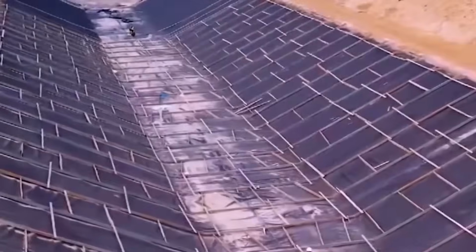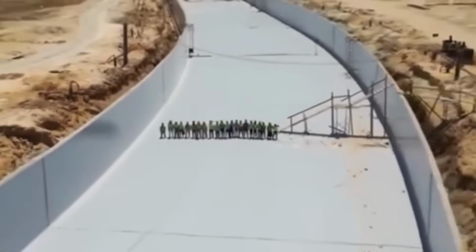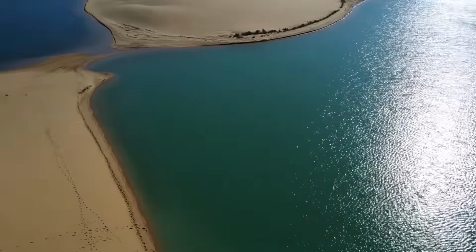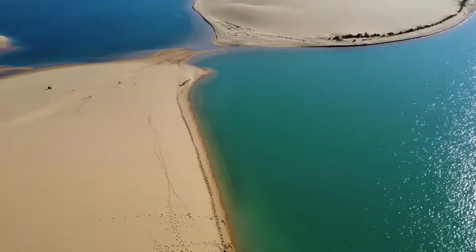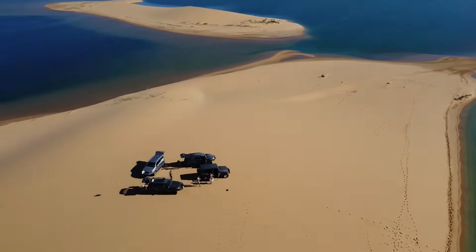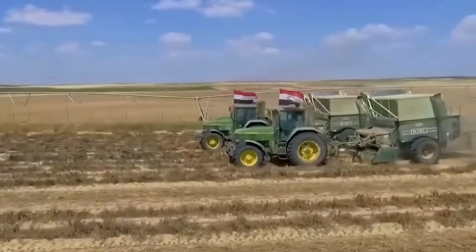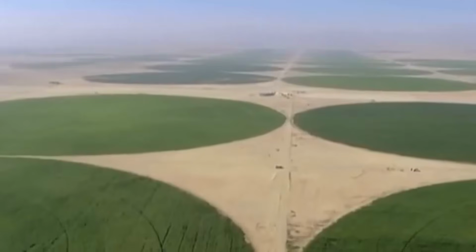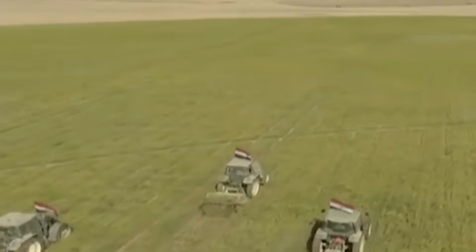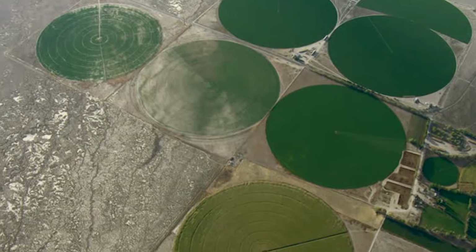Lakes started to form, not just from the canal work, but from something unexpected: the Toshka Lakes. These lakes weren't part of the original plan. They formed naturally from overflow when Lake Nasser reached capacity. Still, their existence further supported the desert greening efforts. And by 2013, the canal network was visibly expanding. Satellite photos revealed the iconic green circles of center pivot irrigation, giant rotating sprinklers that water crops in perfectly round patterns. This method is highly efficient, minimizing runoff and reducing the need for constant soil treatment.